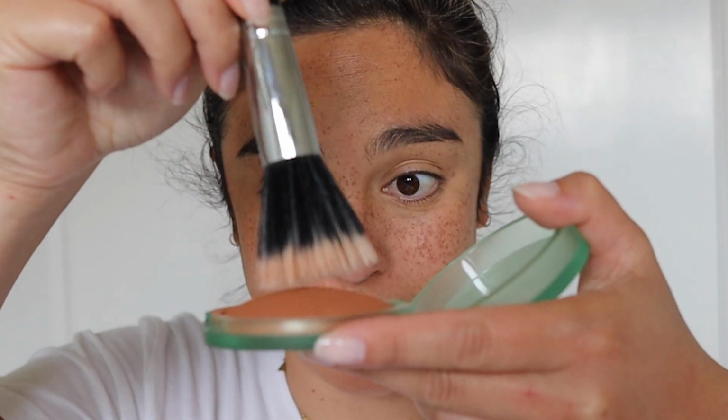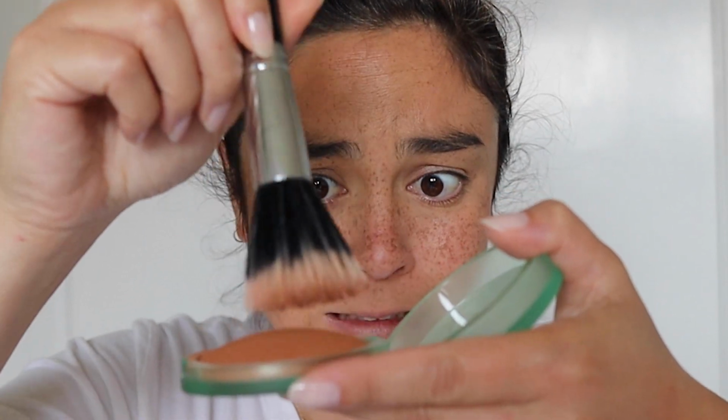Okay, so I'm going in with the bronzer. I'm a little nervous. It's really red toned. Very lightly, just, oh, I'm so sad. Oh my gosh. Okay, just gonna pretend like that didn't happen. Jeez Louise. I mean, it doesn't look that bad on camera, but it's just really warm.